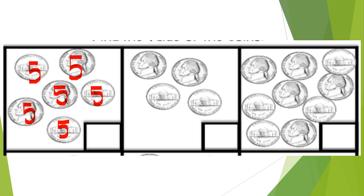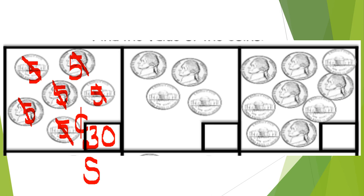So let's count our nickels. 5, 10, 15, 20, 25, 30. So right here we have 30 cents. But we write cents with a decimal in front of the amount. So right here, this tells us that this is a cent sign, like you have your dollar sign. This tells us that we have a dollar. This tells us we have cents, that there are coins.